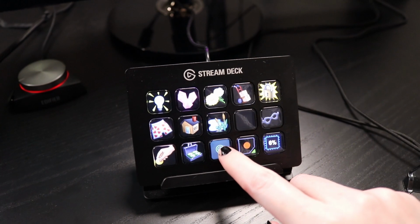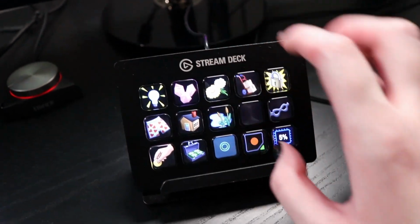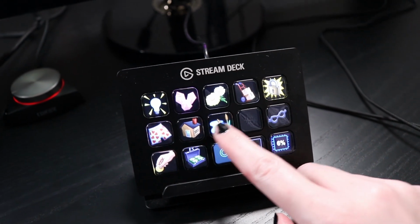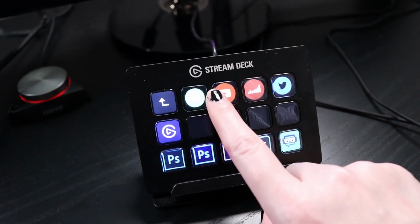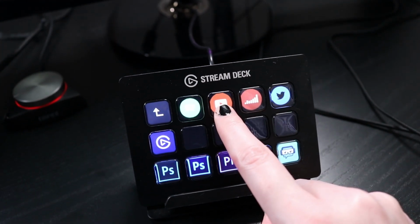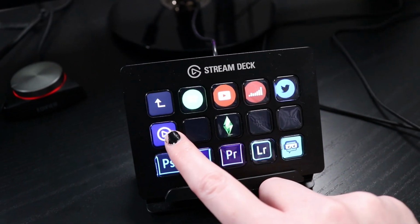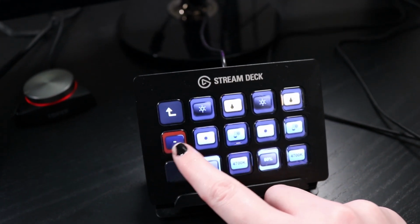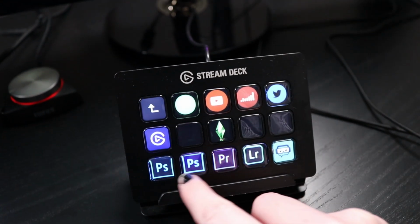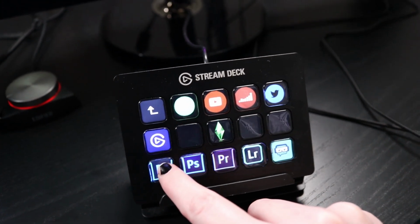This is also handy. I just press record, or I press on this one and it starts recording. And you can also use it for more stuff than just Sims cheats. I got Spotify up here, and I have my hotkey to YouTube, my hotkey to Social Blade, Twitter, my hotkey to Sims, and then I also have this one, which I'll show you in a little bit, and also my editing programs that I use when I edit videos, and also Photoshop for thumbnails and stuff.